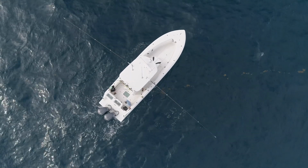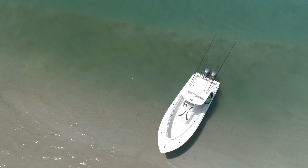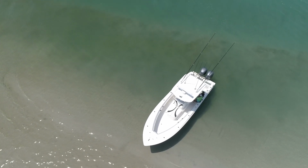Let me tell you, the boat transformed from being a hardcore tournament fishing machine to a great place to relax when we got into the sandbar. We couldn't have been more comfortable for lunch.